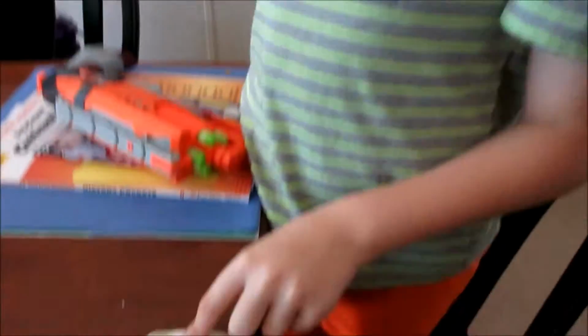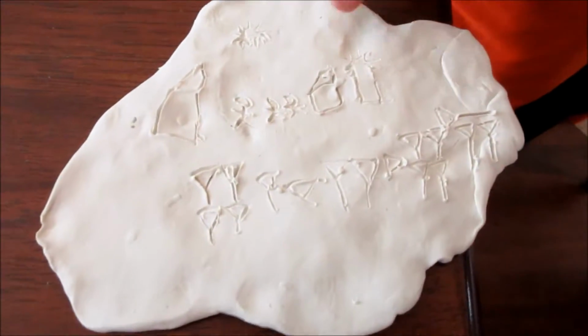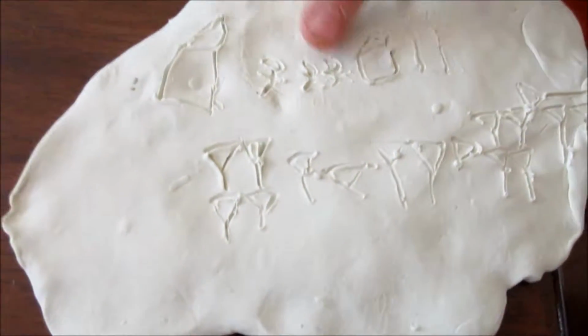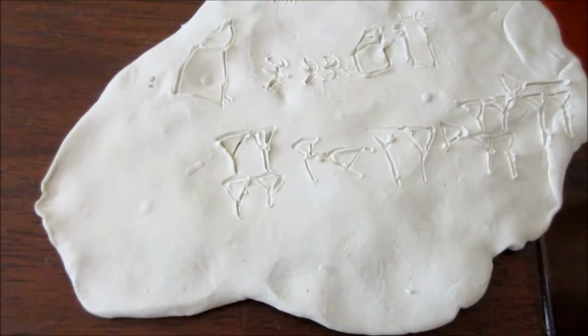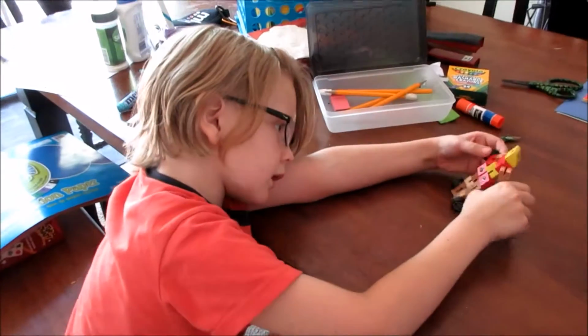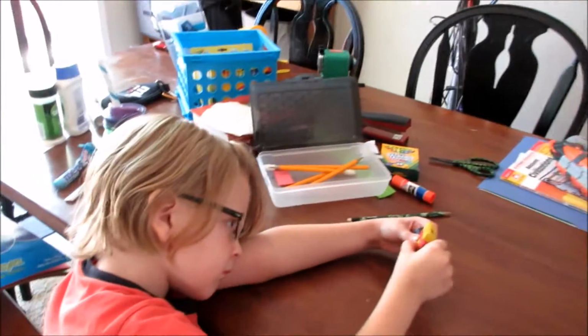I made a sun, a tree, a playhouse, 2 kids, a person, and a house. Cool. You did a good job. And I wrote my name. It's longer than Luke's. It's got 1 letter more, but it's long. You got long ones, don't you? Yeah, Luke has a short one. And then Davis just has 1 more letter than me.